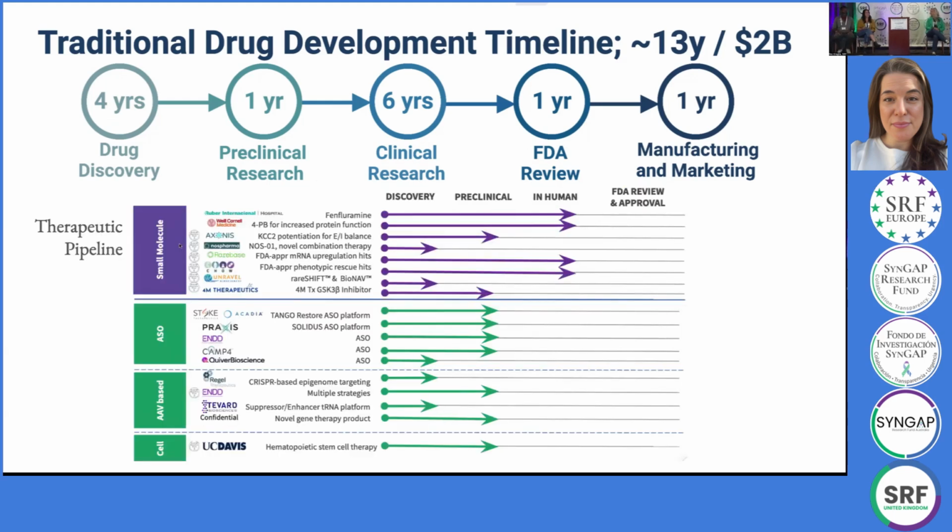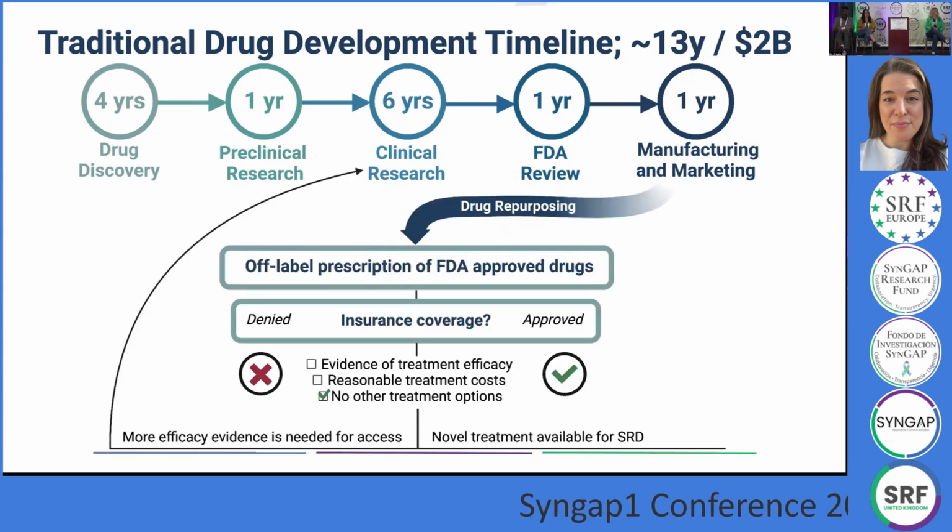Just to highlight here, this is our current therapeutic pipeline. Most of our gene modifying treatments are in a preclinical phase. That means they have to go through clinical research and FDA approval before they'll be marketed. So the treatments that are going to be more near term are going to be those small molecules, more repurposed molecules. So I'm going to spend a little bit more time talking about that today.